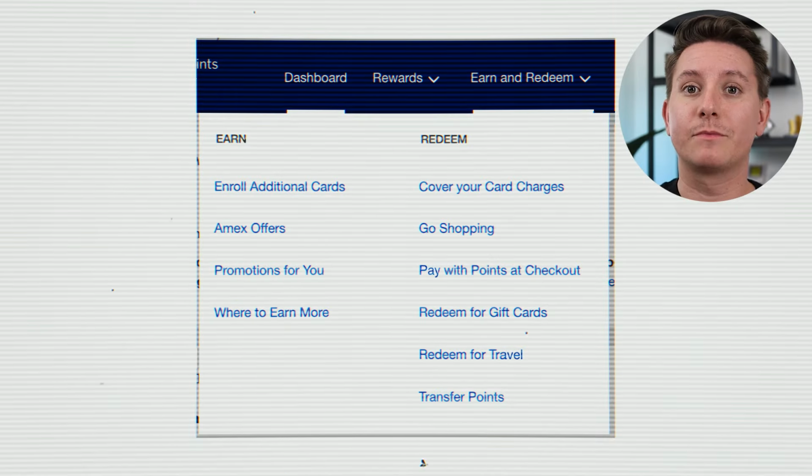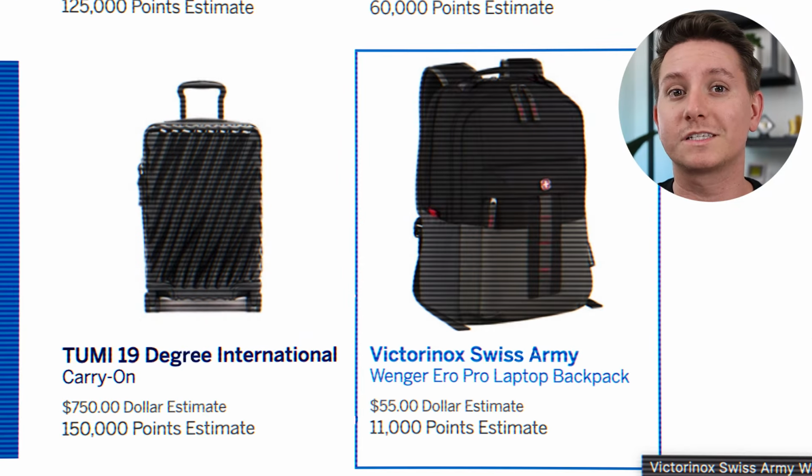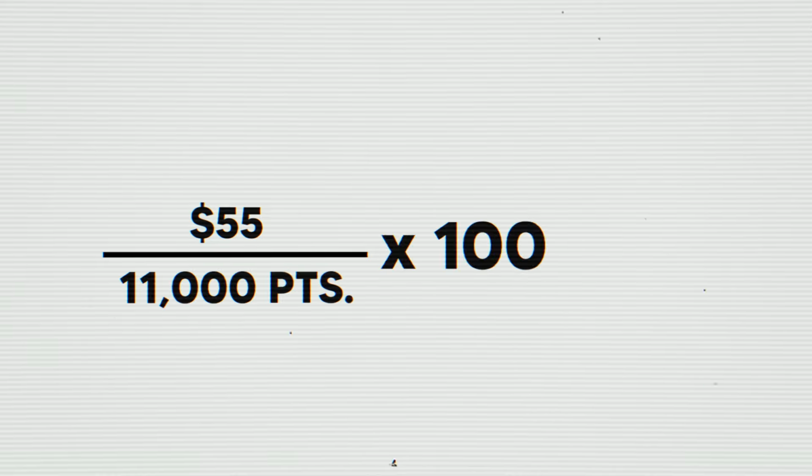Next up is shopping, which you can get to by clicking the same earn and redeem menu and clicking go shopping. Since you're using Amex cards, you probably like to travel, so we'll take a look at this clean looking Swiss Army travel backpack. It costs $55, so divide that by 11,000 points times 100 equals 0.5 CPP. This is even worse than just straight up statement credit, so it's basically hot garbage and I would not touch it at all.